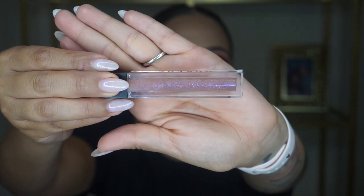You see that glitter? Which I like. Okay, so I don't really like glitter, especially if I can feel it in my lips. I don't like it. There's one that I'm not even gonna tell you which one it is, but I have a lip gloss that you can feel the glitter, and I don't like that. Like, I don't want to feel the little sprinkles or glitter in my lip. And this one, you don't feel it.